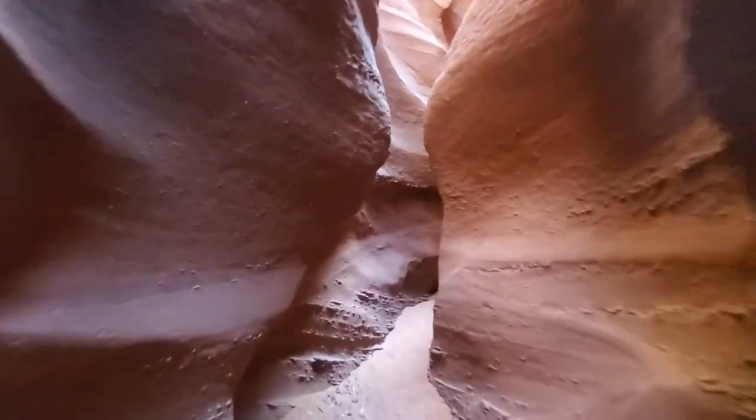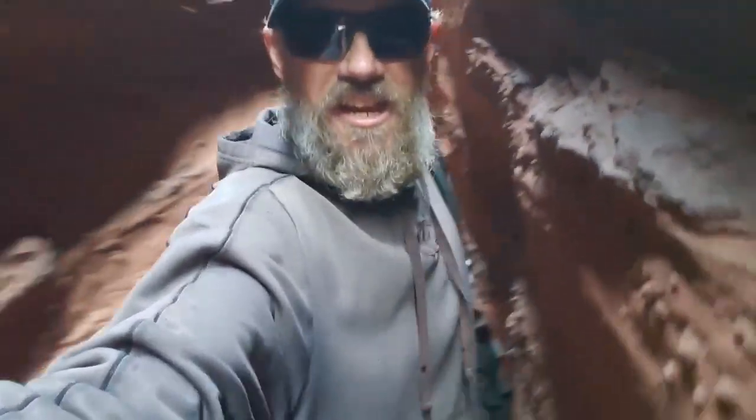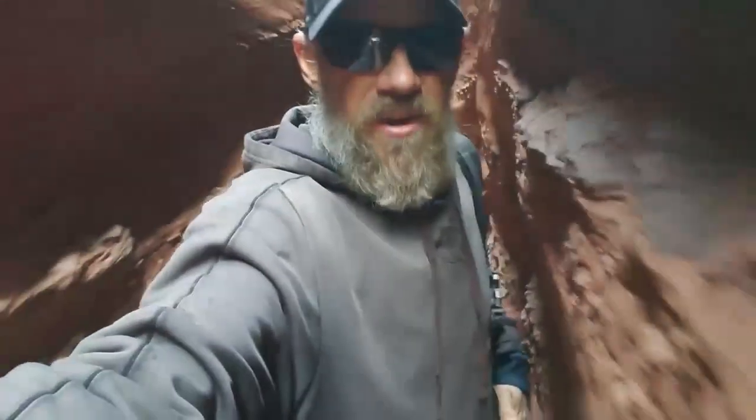I am loving this. I'm gonna have to find more like it. I think after all these slots, I'm gonna need a new backpack. Just so you guys can see how tight this is, I got about 5 inches of chest space, and I'm a fairly skinny guy. This is really tight.